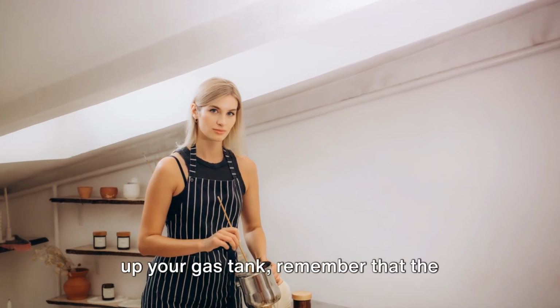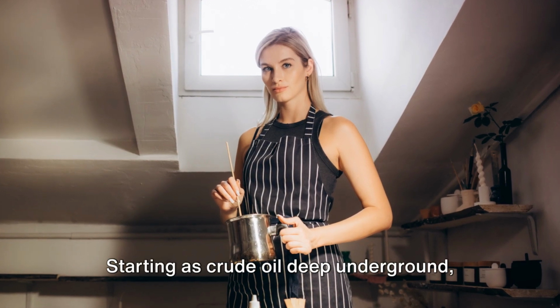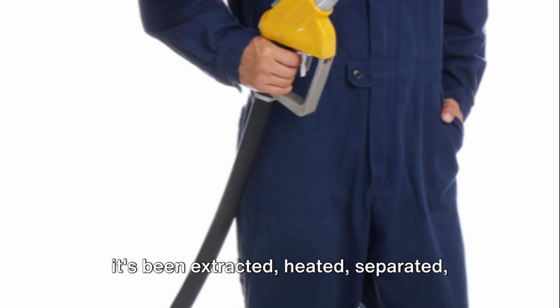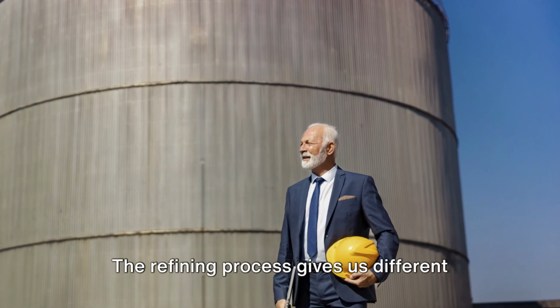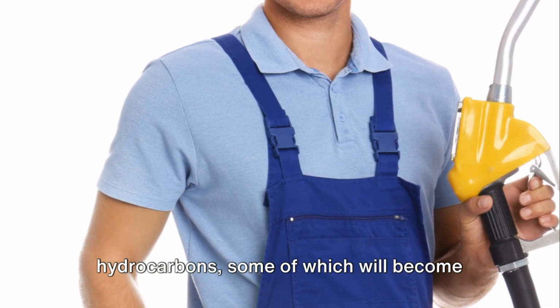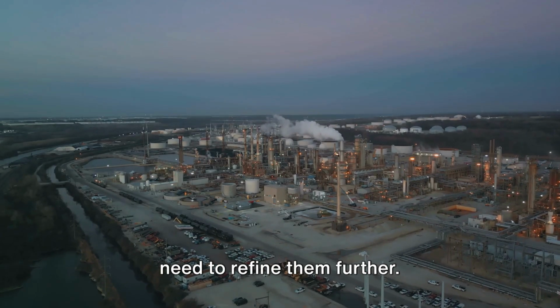So the next time you fill up your gas tank, remember that the gasoline you're pumping has been on quite a journey. Starting as crude oil deep underground, it's been extracted, heated, separated, and transformed to give you the energy-packed fuel that powers your journey. The refining process gives us different hydrocarbons, some of which will become our gasoline. Now that we have our hydrocarbons, we need to refine them further.